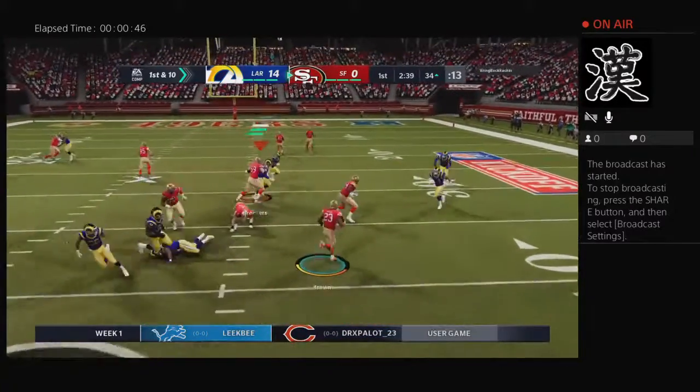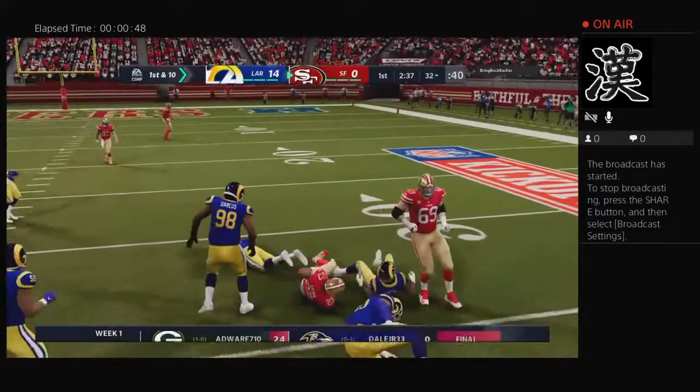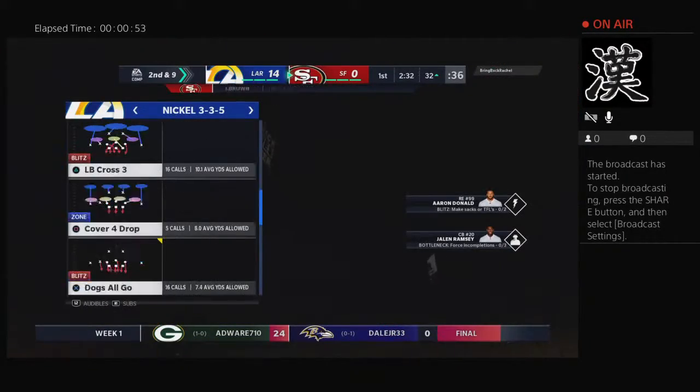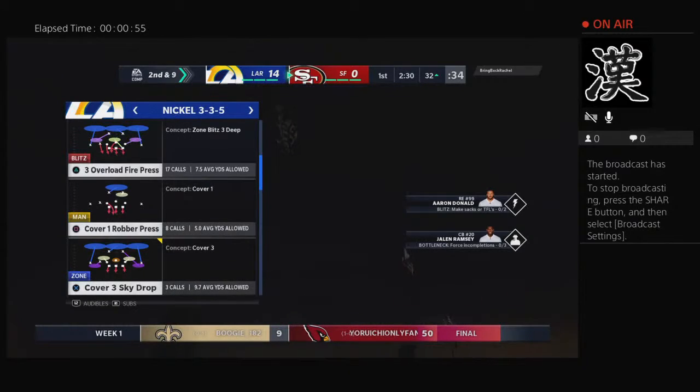Back to throw now on 1st down. They'll try and set up the screen. It's complete. And he gets it down to the 32. A good rally to the football. Keeps him to only a yard, and it's 2nd down.